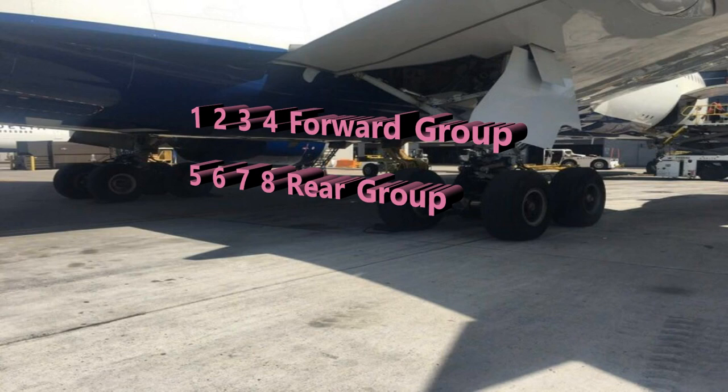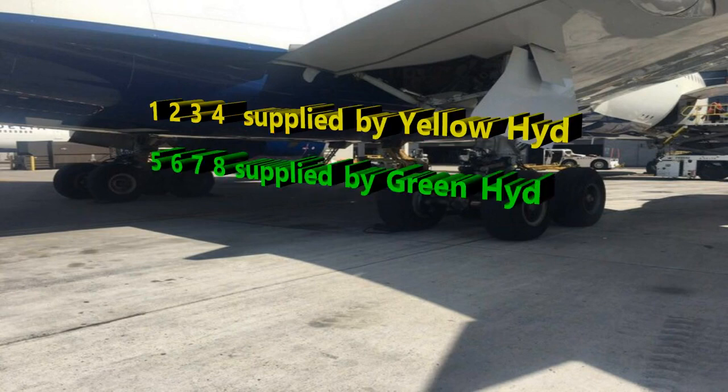So I know it seems a little bit confusing, but a diagram can help when you look at these. But when you're talking about wheel groups, they're referring to position of those wheels. They belong to two separate wheel assemblies, but those are the wheels in the front. Okay, now what hydraulic systems are supplying what? We have a yellow hydraulic system that is supplying the forward group, and the green hydraulic system is supplying the rear wheel group.